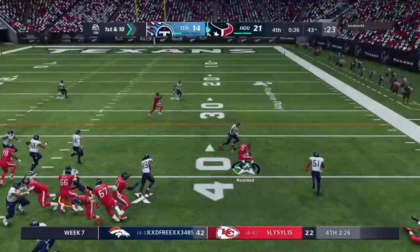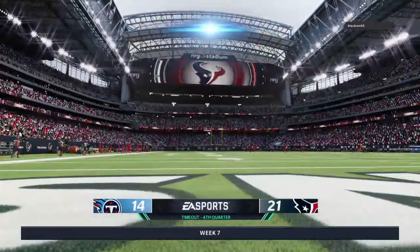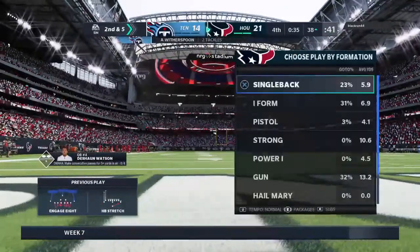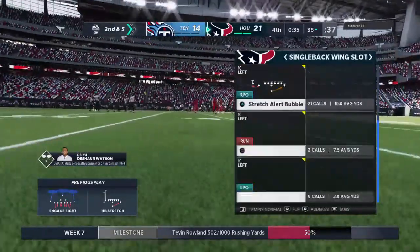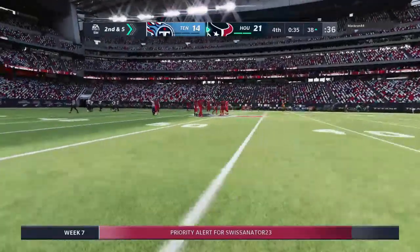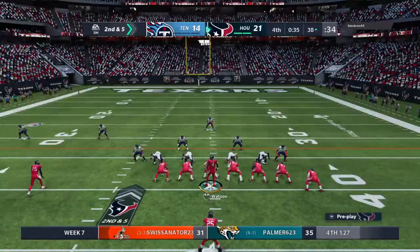Running game working. They'll stick with it on 1st down. A tackle that time by Akeem Witherspoon. Now the Titans will use their 3rd and final timeout as the clock will stop with 35 seconds left to go. At the 38-yard line. After the pickup of 5, here's 2nd and 5.